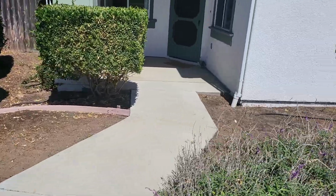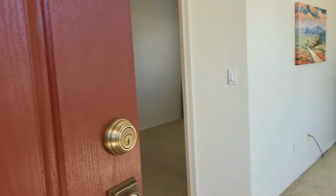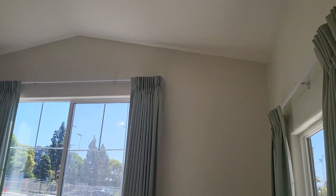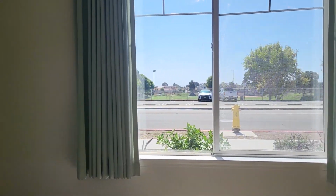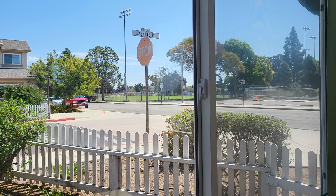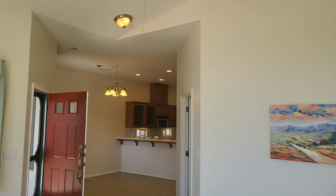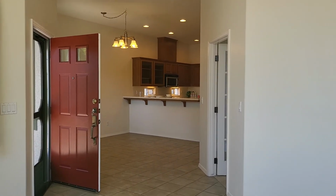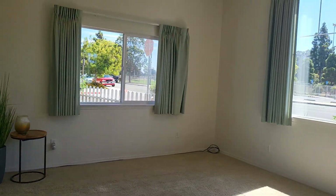Really nice layout here. Let's go on in. The first thing you notice in here is it's got the nice high vaulted ceilings. Really nice, beautiful views of the park across the street. And the home itself is 1,370 square feet. And again, the beautiful thing about this is it's all one single story. So really, really nice. No stairs, nobody attached to you.